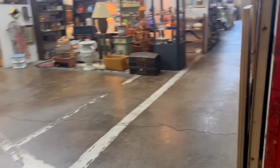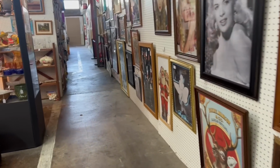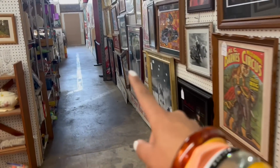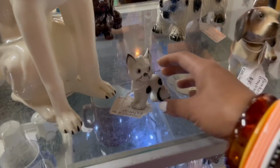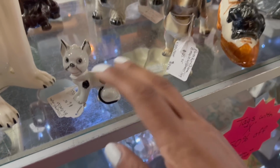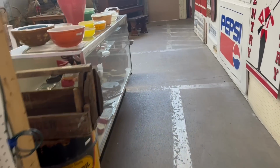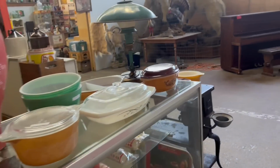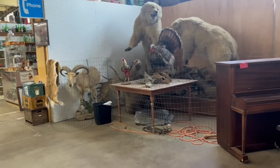If I remember correctly, it's these aisles that we got into the most trouble in the last time. I'm gonna do the same thing I did and start at the way back and work my way towards the front. But along the way, I had to stop. $6.95, that's so cute. All right, I'm gonna pass this booth. I wanna keep it orderly, just because I'm so weird about going out of order. Once I've done an antique mall a certain way, I can never undo it.